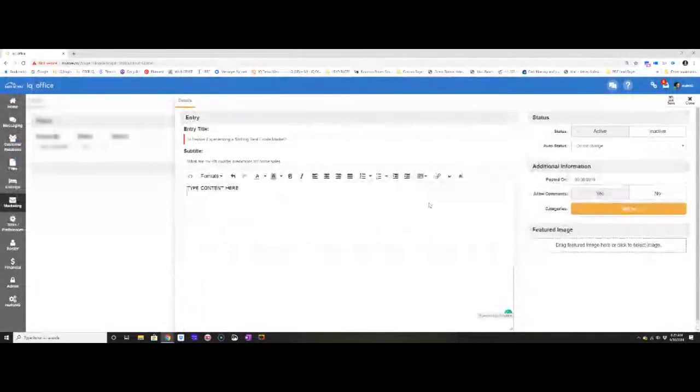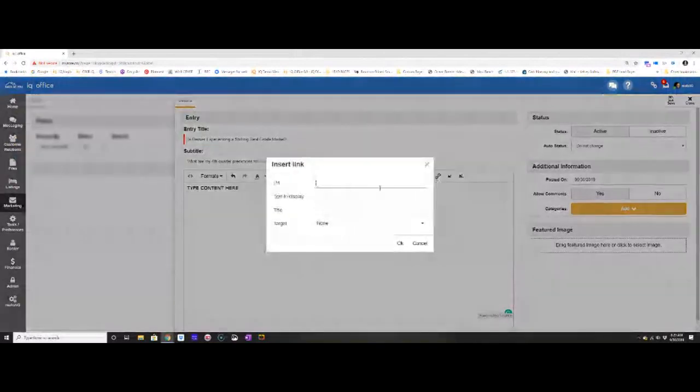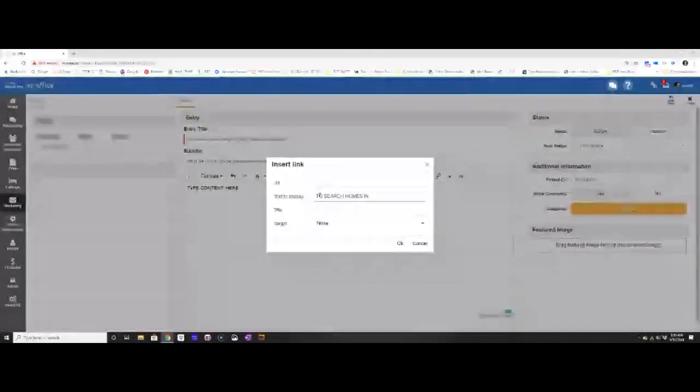I also can go in and I can create a link. So if you want to end the article with, to search for homes in this submarket and see what is for sale now, click here, you can do that. You would click insert the link. You would paste the URL here. You can also choose the text to display. So you may say to search homes in XYZ community, click here. You can do that, Layla. I'm going to show you. It will create that hyperlink for you. You want to open it in a new window, and then you click OK.